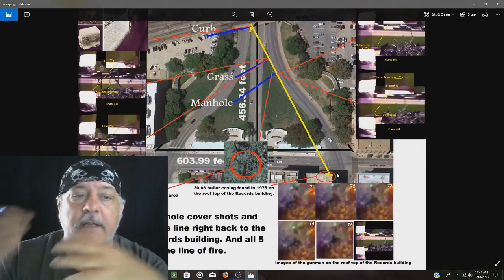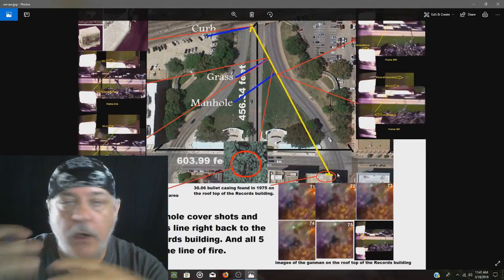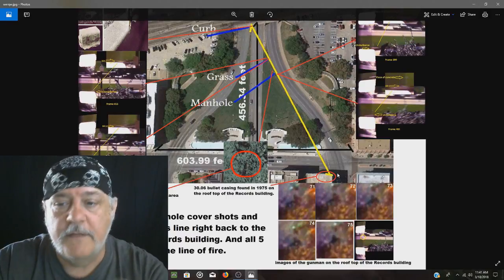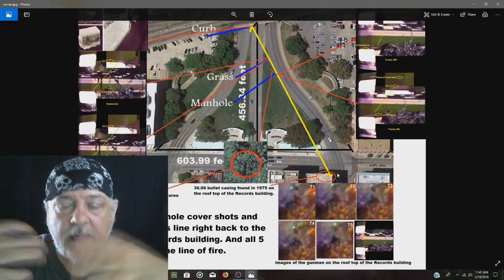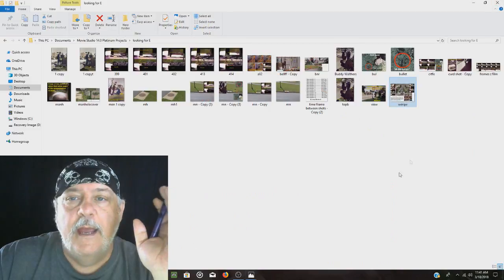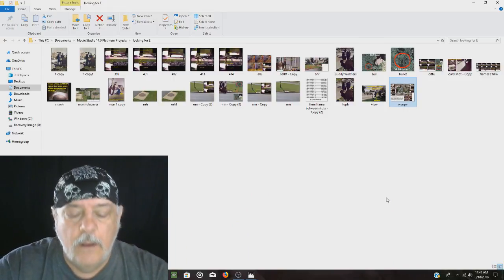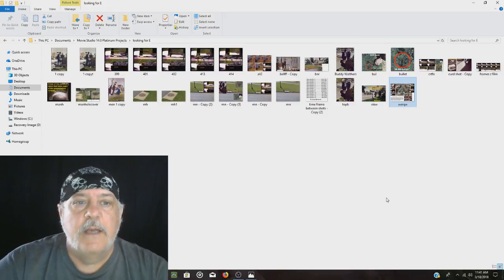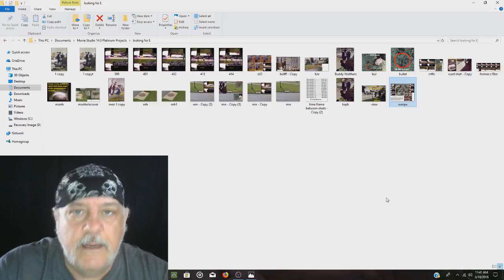This is all this information I had to come up with and look for first before I even brought this gunman right here out. Okay, that's why a lot of people don't understand it when it comes to research. And what I'm trying to point out is called looking for evidence. And then once you find the evidence, you put everything in a file on that certain evidence. Just like when I found the shots to the manhole cover, and then I put that in a file.